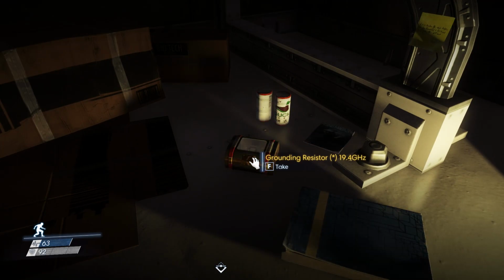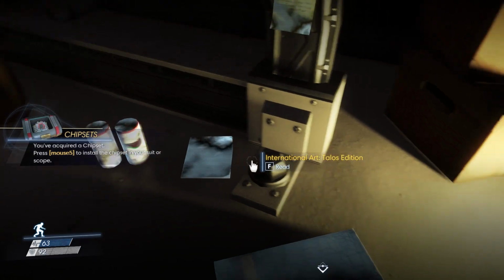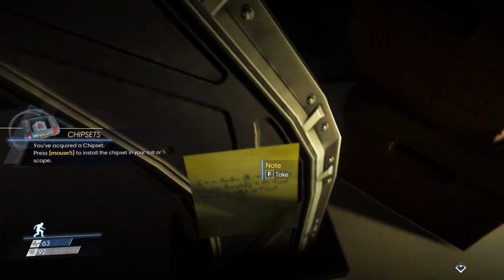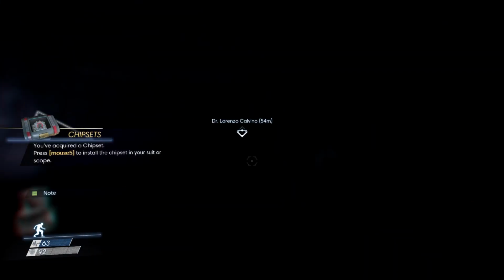Yeah, so we have a couple of little bits and bobs. We got a grounding resistor, 19.4 gigahertz, which is a chipset. So that's lovely. We already have one chipset, but it's not very good. All right, we got a note here. Can I please find the hitbox? Clive was here. How very useful.